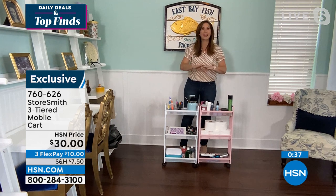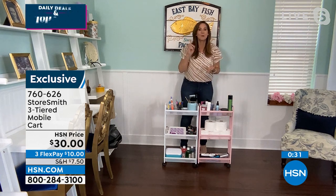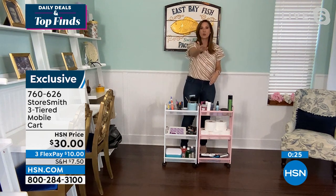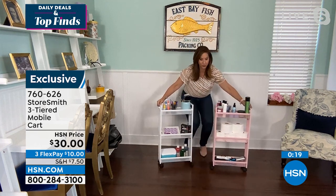The other thing I want to point out, anyone having a baby, you can do the white for the boy, the pink for the girl, load it up with diapers, wet wipes, and then they can use it, as my daughter's using it now, for all of her hair accessories, for books, all the way up through when they're using it in their own bathrooms with their makeup. It is something that's going to last for a long, long time.